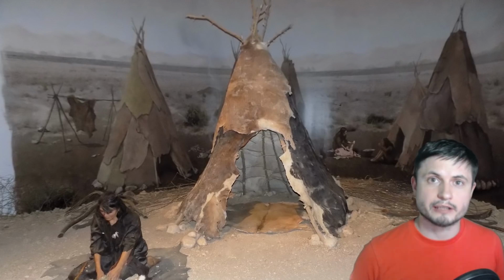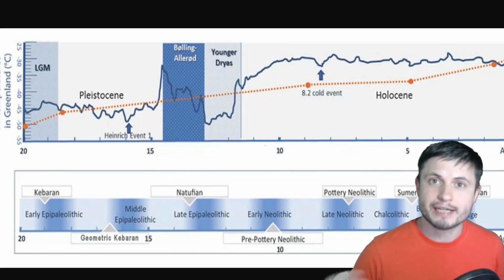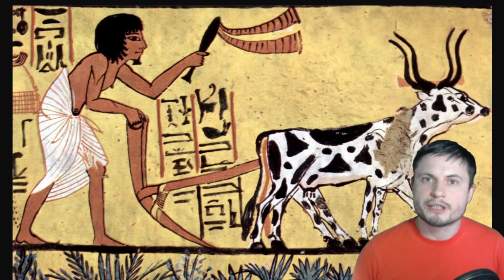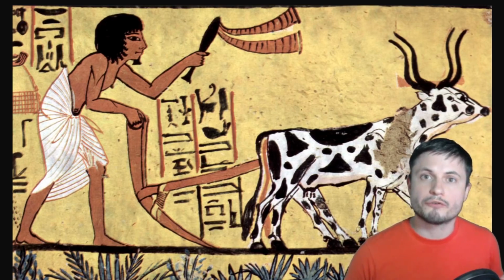The first settlers here were hunter-gatherers, and they essentially lived and were quite successful right around this time. When the climate changed, the disappearance was very sudden, and then they reappeared again as a second settlement, but this time turning into an agricultural society and essentially showing us some of the first signs of actual crops being raised.